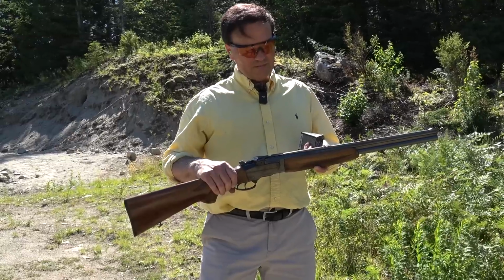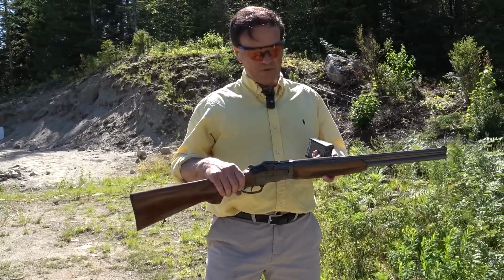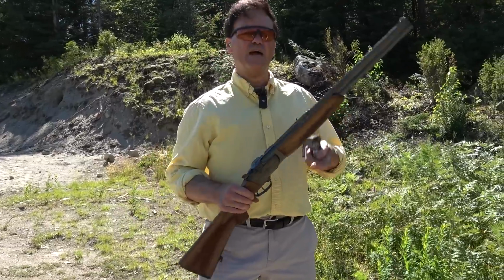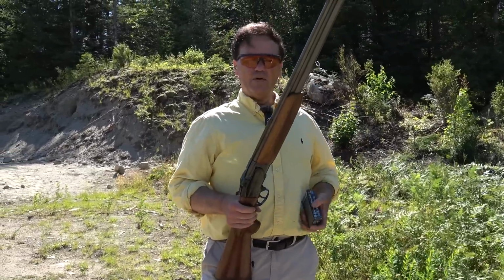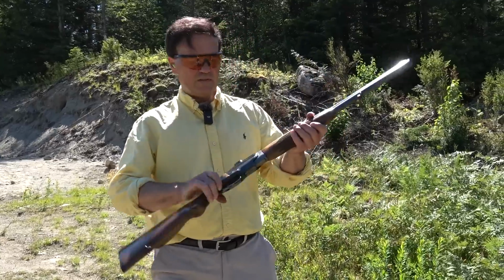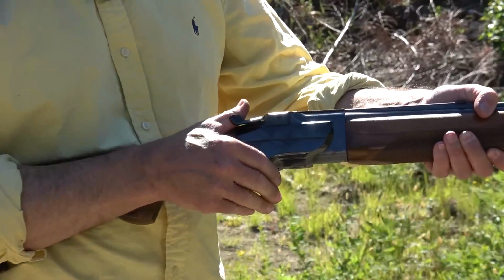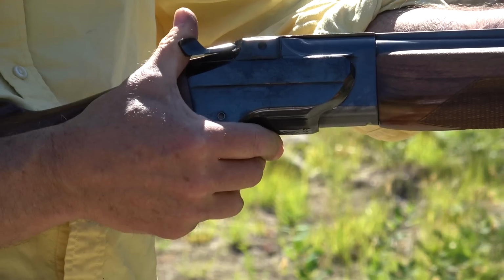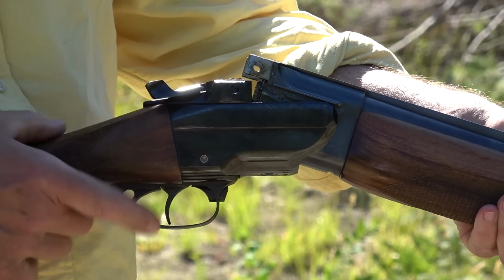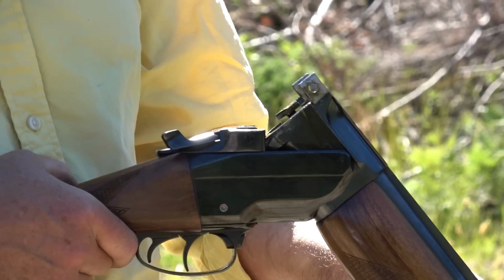BRNO Model ZH205, 12 gauge, 2 3/4 inch chamber, and 22 Savage high power for the rifle barrel, so combination gun. But have a look at this action. I hope the lighting is good. The top slides back, you know, like a Krieghoff, or what was the old Remington? Was it a Model 32?